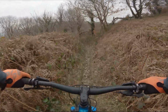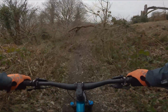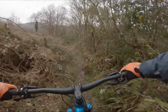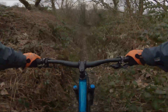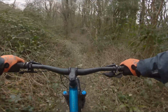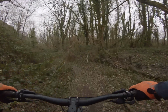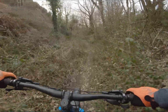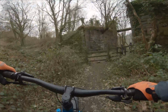Oh, crikey. Very rocky. Ooh. Yeah, this is quite bad. Oh, I've got brambles as well. It's catching the side of my hand on it. Oh, where am I? I've got an idea. I think we're by the little railway bridge. I'll tell you what, that is one way down the mountain. There we go.